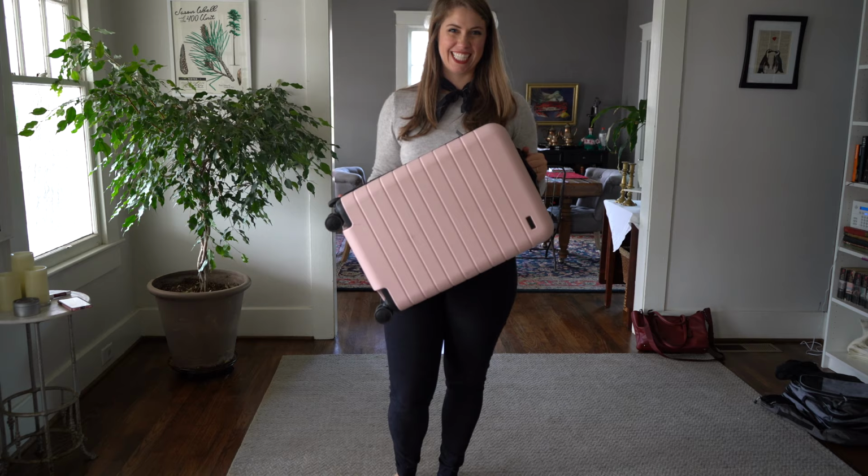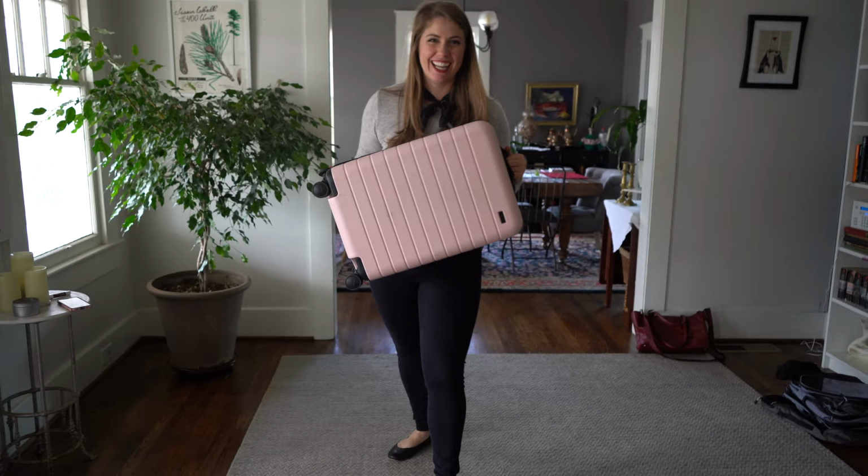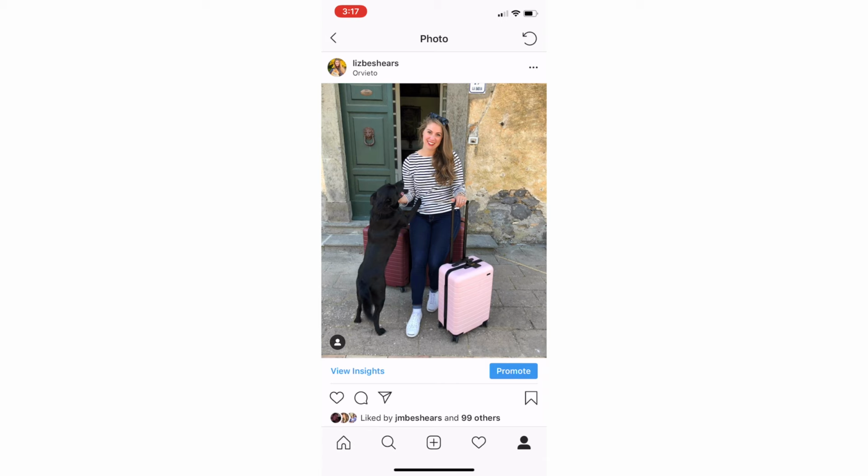I love my Away luggage. It is the perfect size for everything from quick trips like this one to week-long and even longer trips. The battery pack in the carry-on is awesome and has saved me so many times, and the cinchable compartments make packing for longer trips even easier.